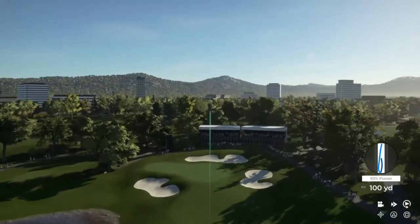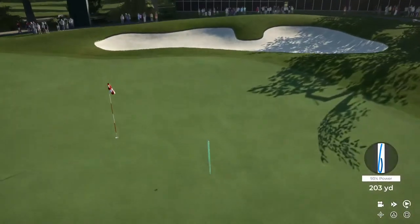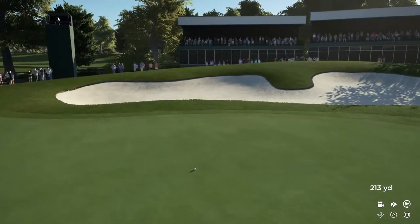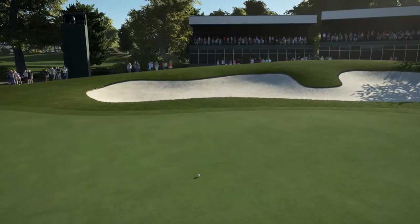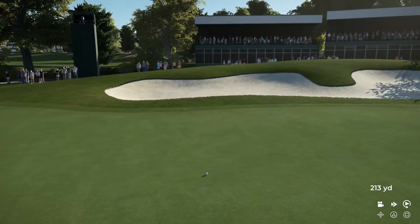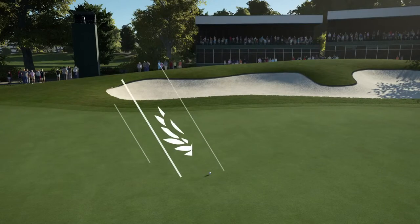Opting for the 5-wood. Oh, this one should find the surface. Good shot, this. Yeah, quality shot, that. And this one for back-to-back birdies.